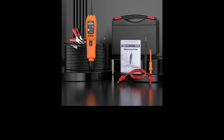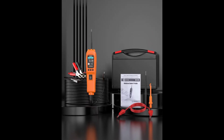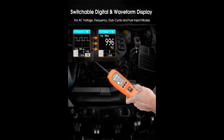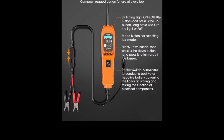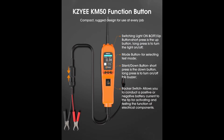Number 1. KZYEE KM10 Best Automotive Test Light. If you are currently looking for a robust and great value for money best automotive test light option, KZYEE KM10 is an attractive option you can try. Being designed to work effortlessly on a wide range of vehicles, it is a wonderful test light option that effectively reduces the diagnosis time of all the electrical systems ranging between 12 to 24 volts vehicles.